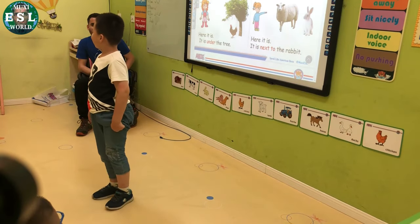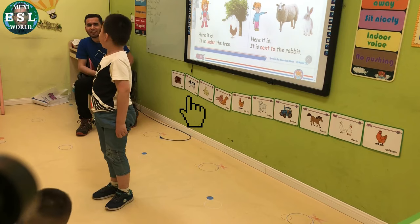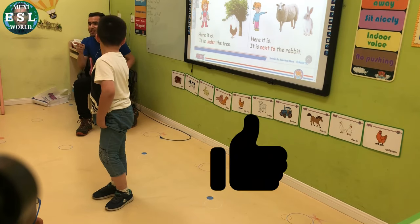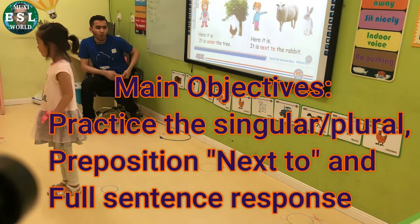Simon, easy one. Where is the cow? Here it is. It is next to the barn. It's good. He got it right. Brilliant. Yes. We are happy.